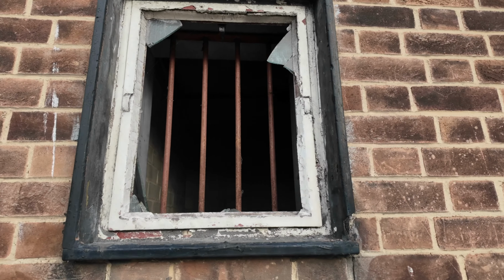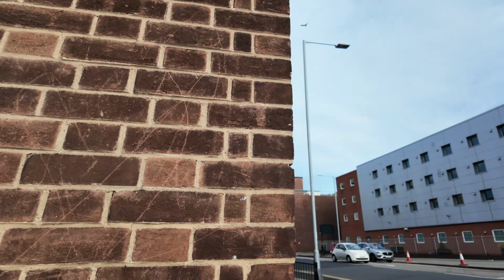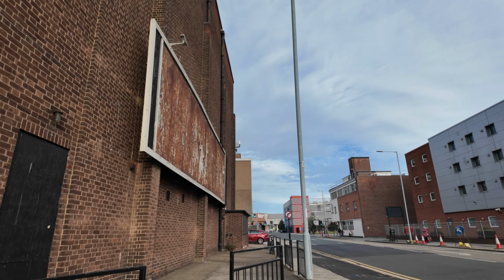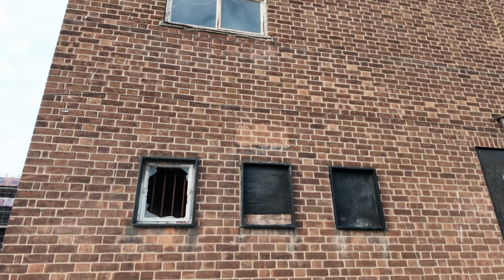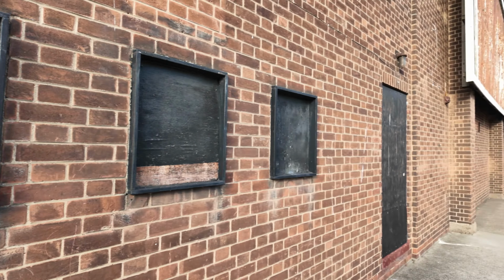Broken window, bars. What is this place? It's like a prison cell. Is it the police station or something? Anyone's guess. Would not want to be stuck in there.